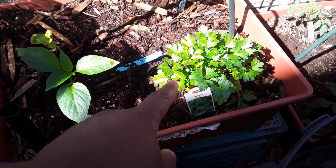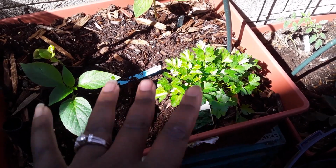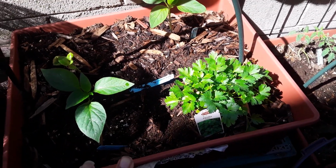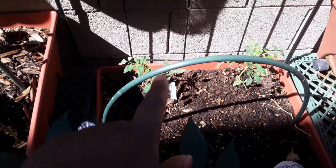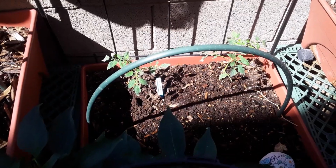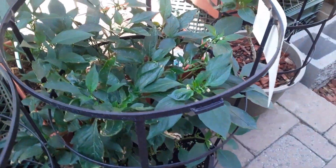And then I have a different type of parsley. This one is the Italian parsley. I go back and forth between Italian and curly parsley. And then I have some tomatoes over there. Those ones are the super sweets. And then over here, this is my new shishito pepper plant.